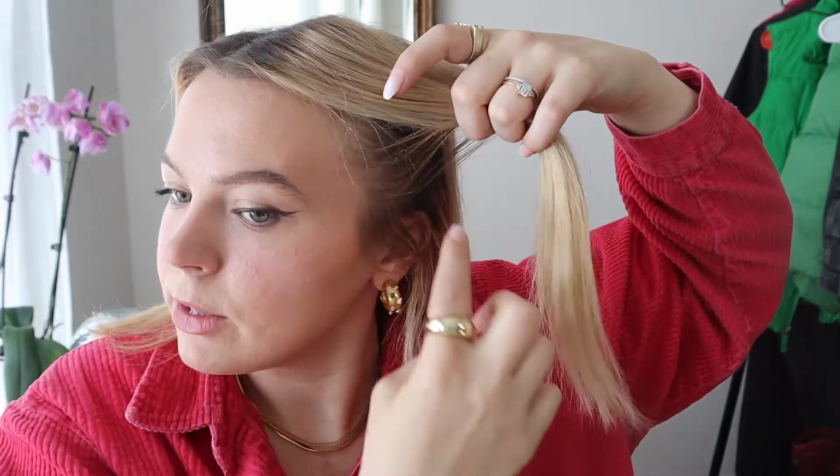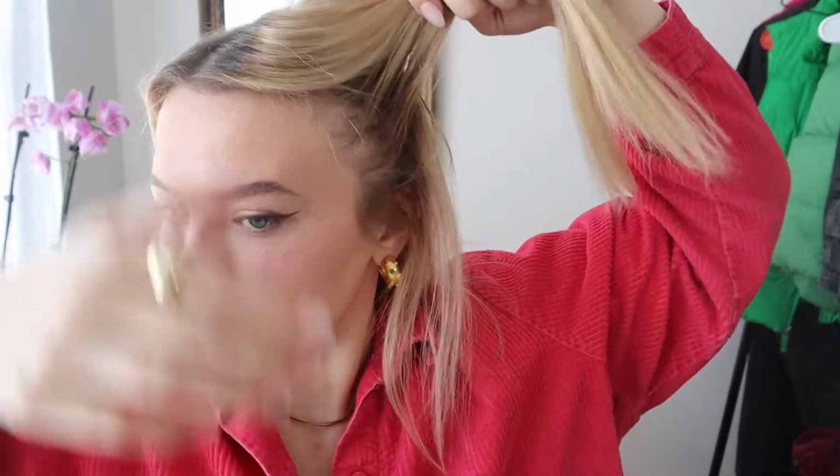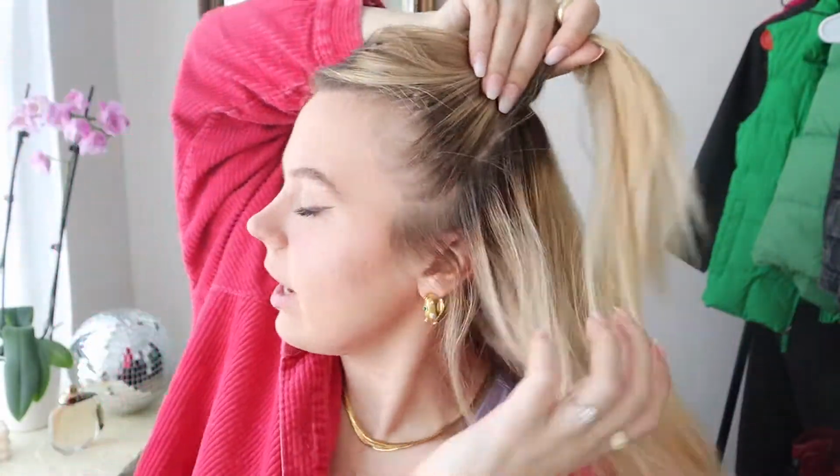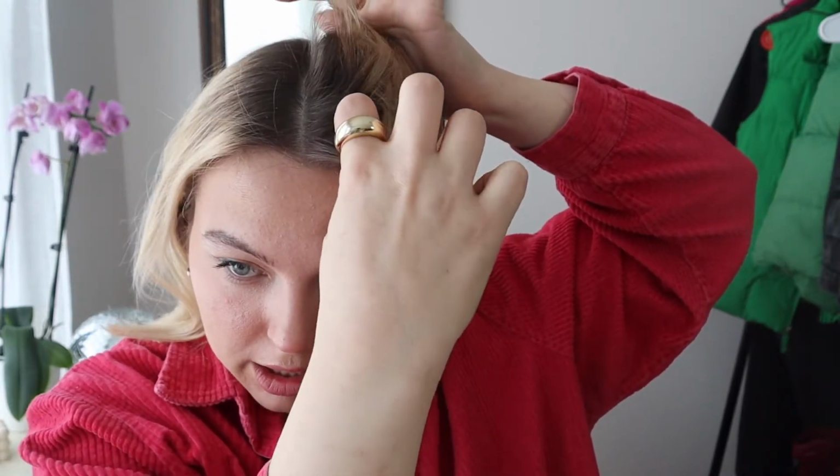Half of our hair up from probably right above the ear. I like to leave a little bit of hair right above my ear, so what we're going to do is take a little bit of hair, section it like a fourth of your hair. Make sure you do it from the top as well, so that that doesn't get lost in there. And then we are going to take a little bit out. If you don't like face framing pieces, that's fine. You can skip that step.